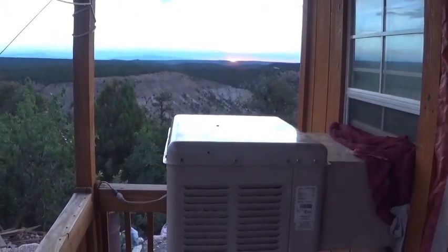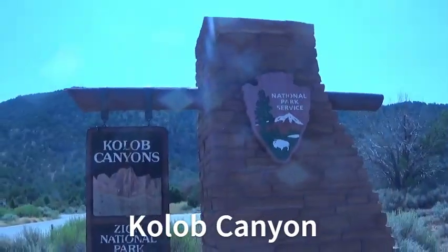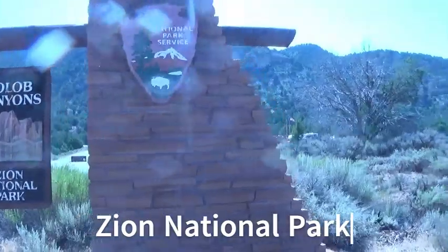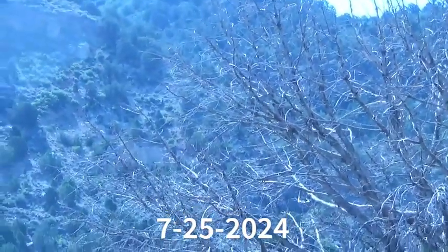But that's a sunrise up on the mountain. We are at the Kolob Canyons, which is part of Zion National Park, headed up that-a-way to the visitor center to figure out a good little hike we could do to see some scenic views, to see the beautiful view.